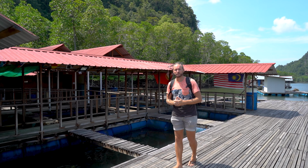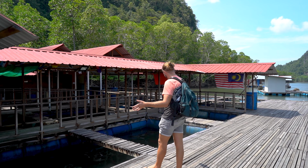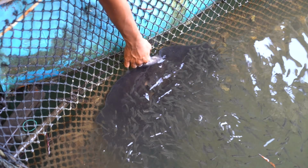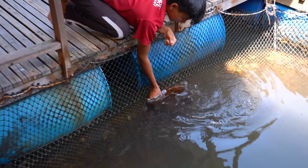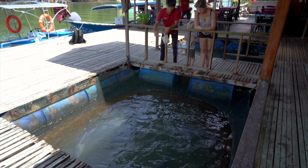Our next stop is very special as well because this is a floating fish farm. So they have all the local fish from around here and they're doing the breeding on a raft. When we arrive, they are just feeding the rays, but they also have large sea bass and other predatory fish.